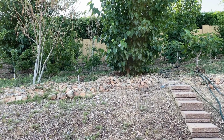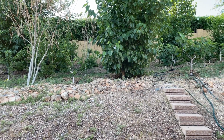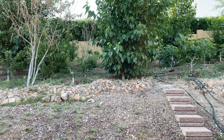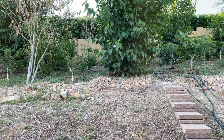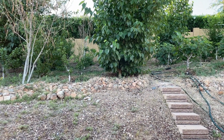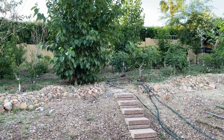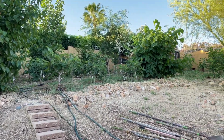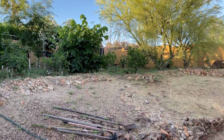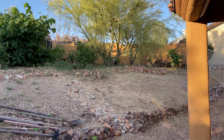It's been a year since the last update, and we are now at 3 years of this project, and we're pretty much done. There's little to no room left to put anything else in the garden here. So this update is kind of a celebration of 3 years of work and really finishing the project.